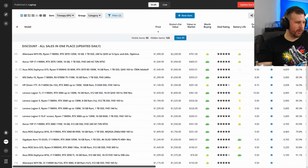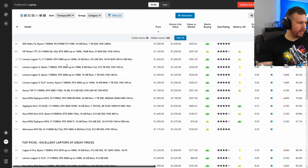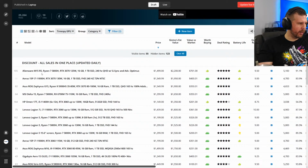Zephyrus G15, this one's sold out, but it would have been a pretty good option as well for Fortnite, though not quite as fast of a display. If you go on the cheaper side, you've got the Delta 15. This should play Fortnite pretty well, but when I tried Fortnite on the 6800M, the drivers didn't like the Radeon GPUs yet. Maybe they've been improved since. Let's see here, any other options? Those are probably the best ones right around here. Probably this Aorus 15P would be the one I'd recommend to you, at 1549.